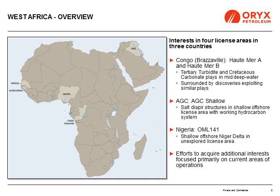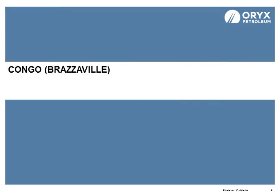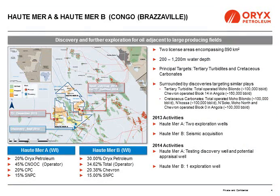So we'll just jump right on into Congo Brazzaville. Here we're in 2 licenses. It's shallow water out to a bit deeper water. Primarily the plays here are these tertiary turbidites and Cretaceous carbonates. The tertiary turbidites are throughout the system here.